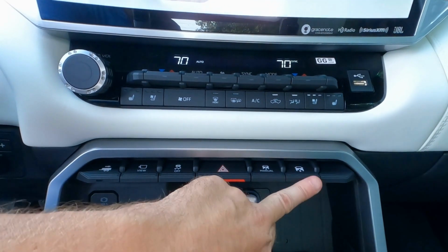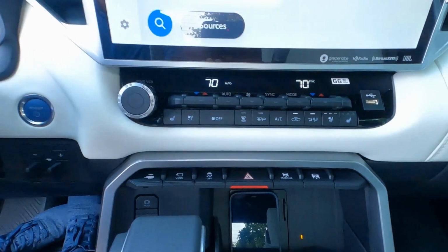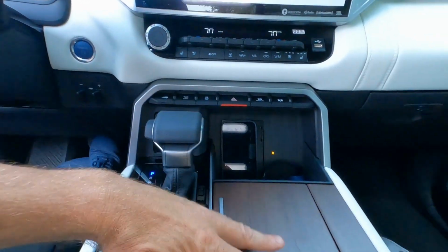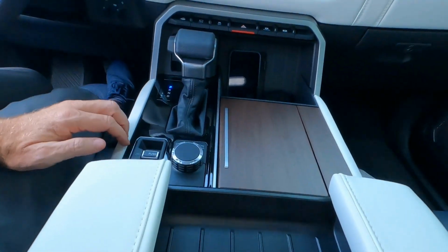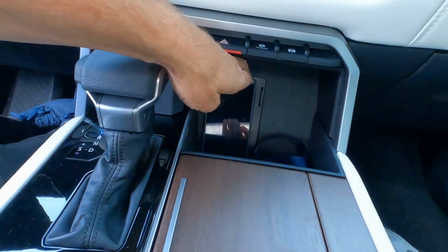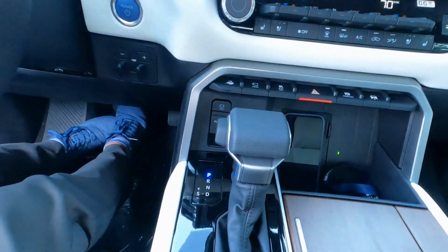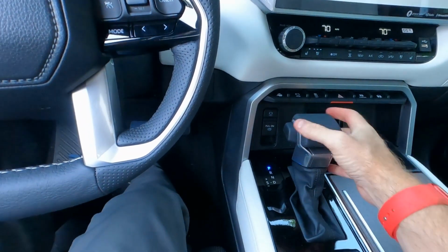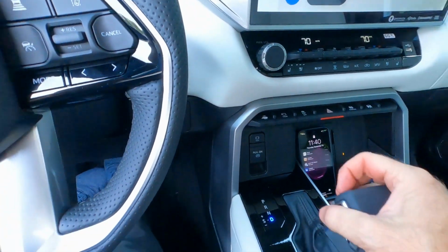We've got our suspension controls right here as well, so we can raise and lower that. Leather wrap shifter, more wood treatment down through the center console, including this cover right here. Wireless charging, I've got my phone on there right now, so you can wirelessly charge your phone. Leather wrap shifter, parking brake hold and parking brake on.